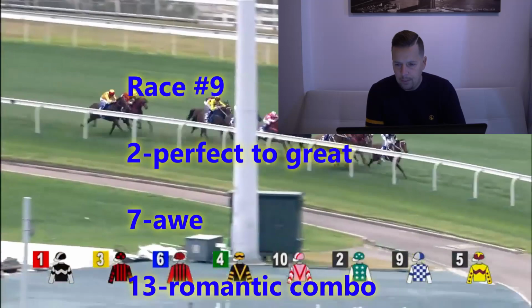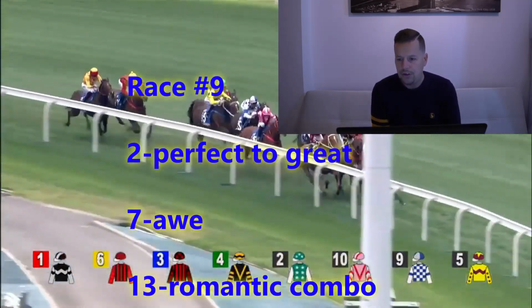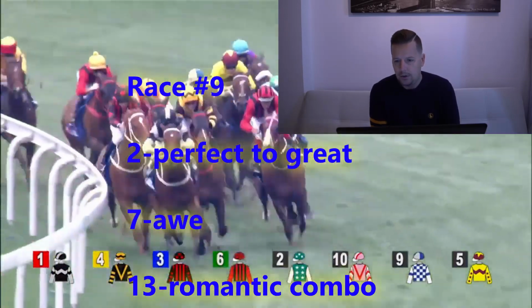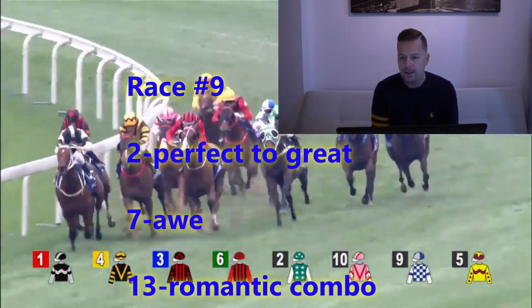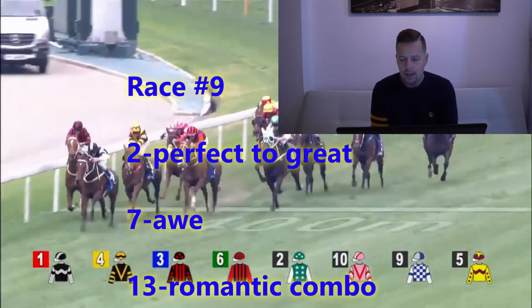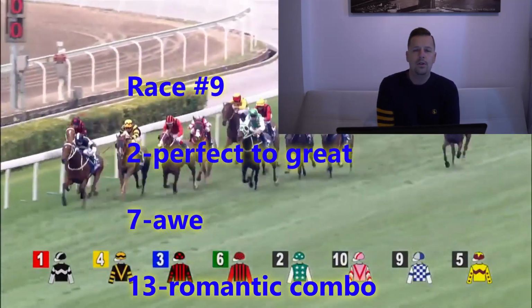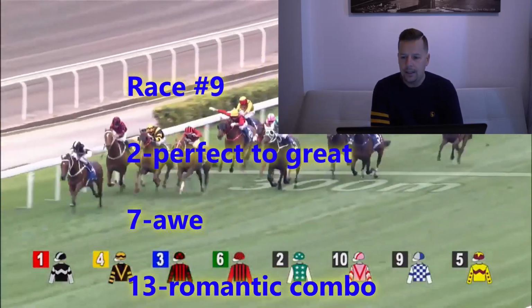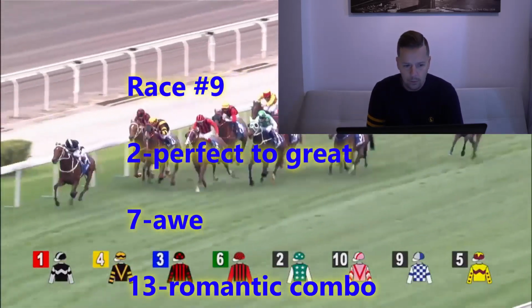It's the Chevalier Property Development and Operations Handicap. It's a Class 3 event. Turf course, 1600 meters is the distance. Give the call to number 2. That is Perfect to Great. Neil Callan for Casper Founds.